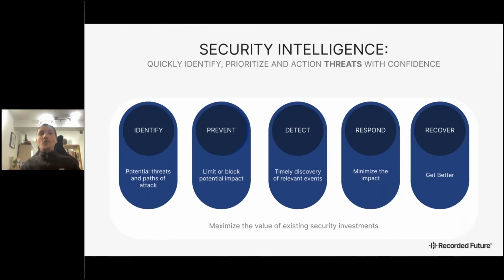But let's focus on the value of threat intelligence for security operations. And here, what is the main purpose of intelligence? First of all, of course, to maximize the value of existing security investments. And really, the idea is to identify, prioritize, and take actions against threats with confidence, right? And here we need to understand that not everything that has a capability is a threat for a company. So we need to understand that only some things are relevant for the company, only some particular capabilities in the wild are relevant and can be considered threats when we talk about intelligence, right?